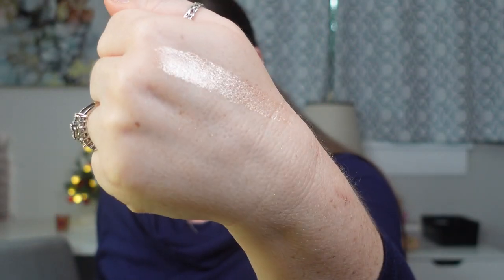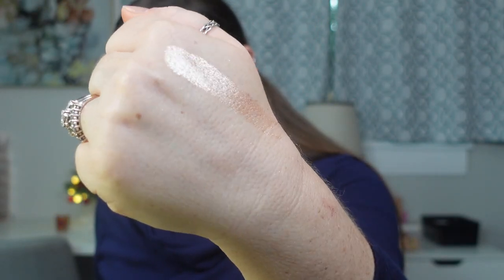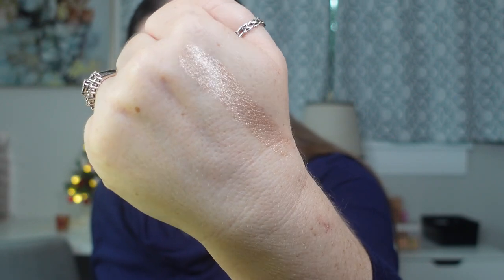I didn't like it as a highlighter because it's a little bit of a grittier formula, but I love it as a single on the eyes. I wore this just the other day, not a super strong base, and it has really reflective sparkles throughout. They're like this bright champagne, very icy color. It's very, very beautiful, very easy formula to work with.